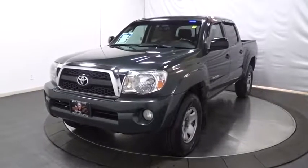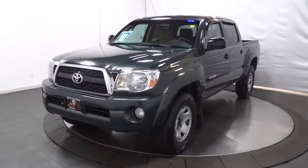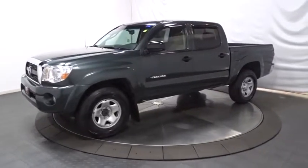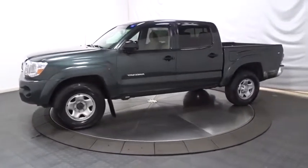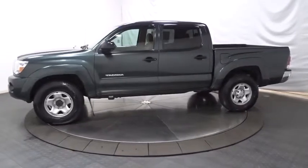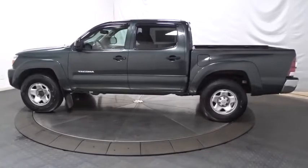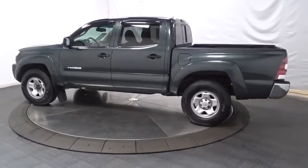2011 Toyota Tacoma. The Toyota Tacoma boasts a roomy interior, a powerful V6 option, and excellent off-road capability, and has been named the best-selling compact pickup by MotorIntelligence.com 5 years in a row. This vehicle has less than 110,000 miles.